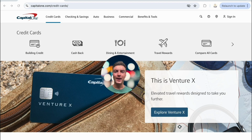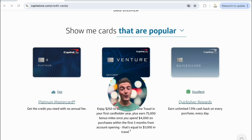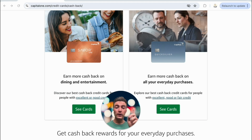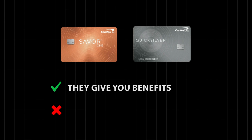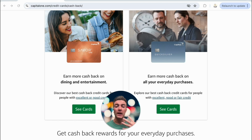The Capital One credit card ladder is simple, yet it's tricky, so I'll make it quick. They offer cards to rebuild your credit, they offer cards for cash back, they offer cards for dining and entertainment, and they offer travel credit cards. And what do we have here? Popular credit cards, that Platinum credit card. My 3 favorites are the Savor One, the Quicksilver card, and then the Venture X. Savor One and Quicksilver, to keep it short and sweet, give you benefits, however they have no annual fee. The Venture X is their premium travel card, so it does have an annual fee, however the benefits far outweigh that. It does require the highest credit score, so you really have to pick and choose on where you're at in your journey.